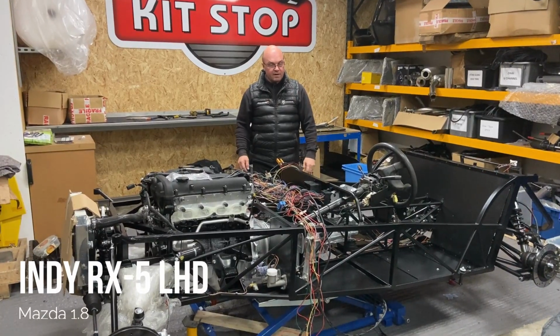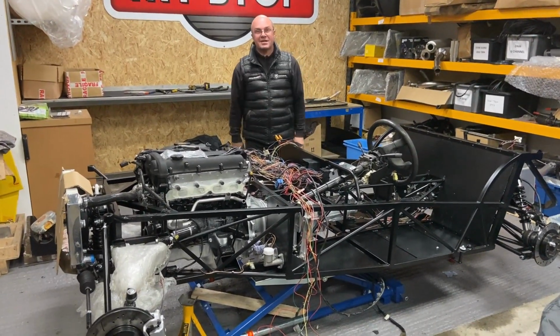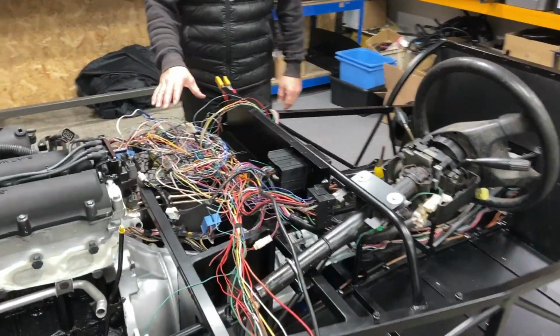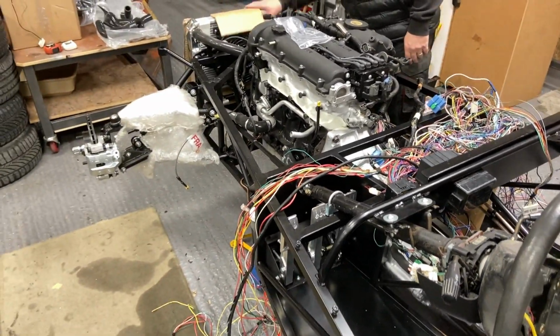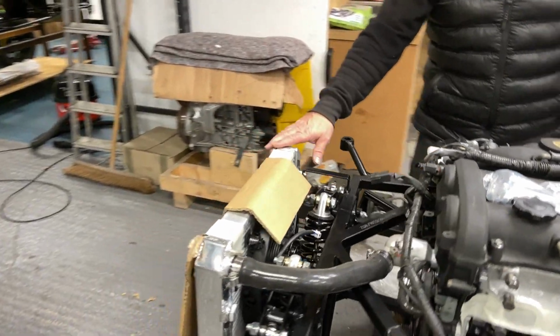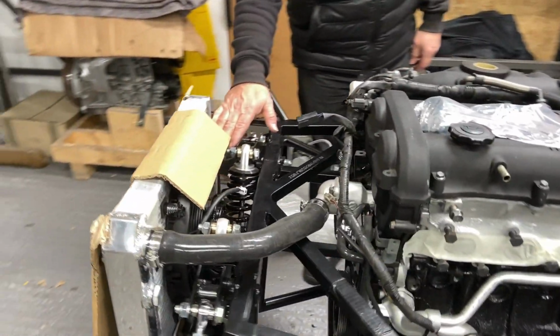Mazda RX-5 left hooker. Welcome to the bird's nest. So what have we been doing on this one this week? Apart from the obvious, here we started on the radiator. So the radiator's gone on, a 40mm alloy radiator, that's gone on. We started connecting some of the hose pipes onto this as well. There's a 120 watt fan on the rear of that as well that we run.